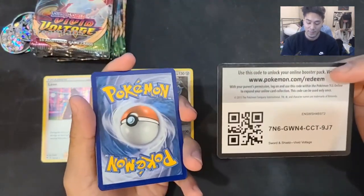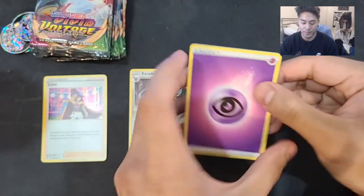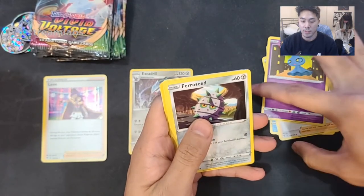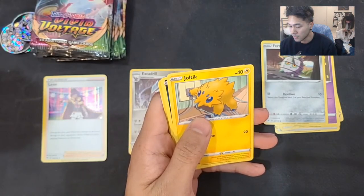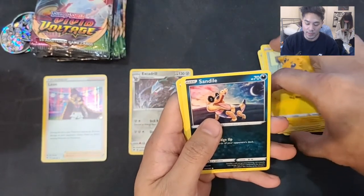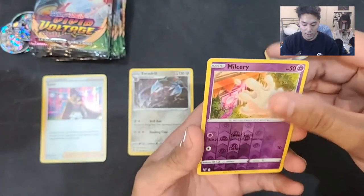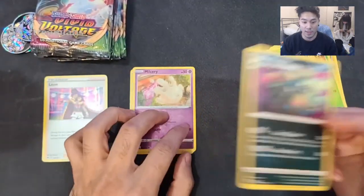Here's the code. 1, 2, 3, 4. All right, got the energy. Subway, Diwot, Opal, Shuppet, Feral Seed. Hold on, let me lower the music just a little bit. Okay. Joltik, Sundial, Seedot, reverse holo Melsuri. And a non-holographic Garbodor. Yep. Like the card, trash.